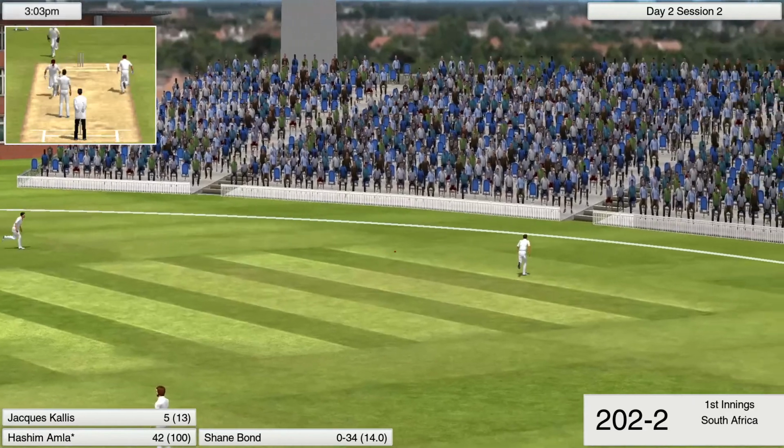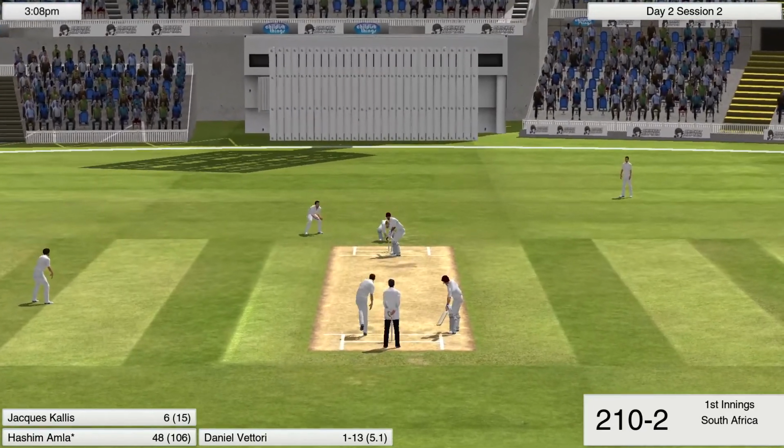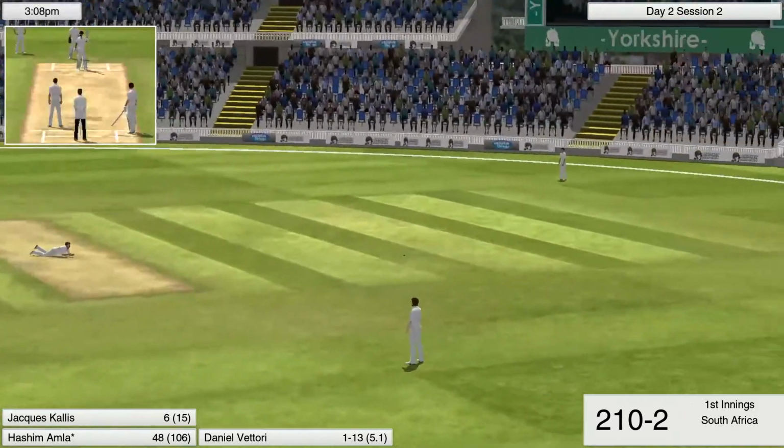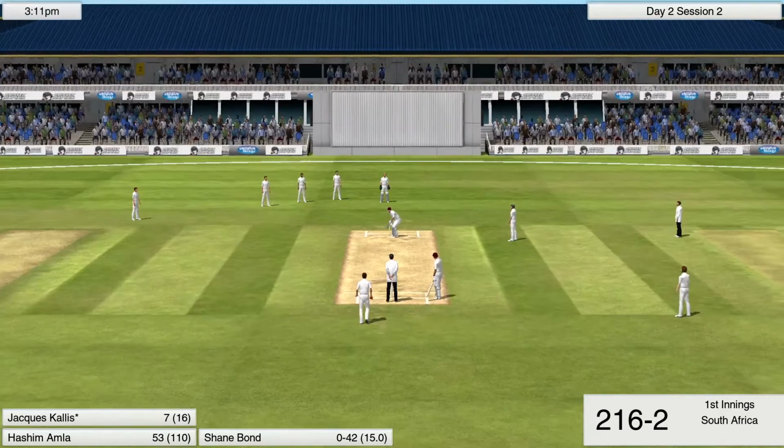Oh, that was only slightly short from Bond, but Hashim Amla has pulled it away for 4. Oh, that wasn't a bad ball from Vettori, but Hashim Amla's whipped it through mid-wicket for 4, and that's his 50.